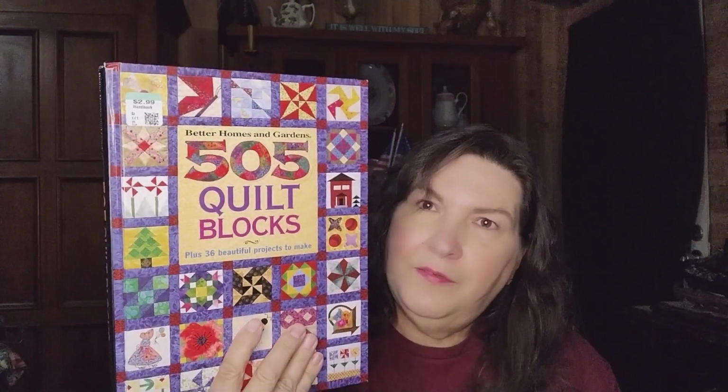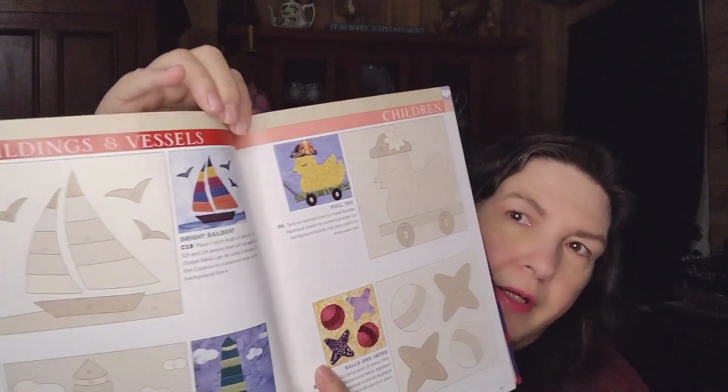These two came from City Thrift, and this first one is 505 quilt blocks. Now y'all, I've got a lot of quilting books already, but I really liked this one because it has patterns in here for all kinds of things. Numbers, letters, animals. Let me see if I can find some really cool ones. I was looking at the chicken. They had a chicken in here. They've got a pool toy block. They got a sailboat block. The little ball and jacks that we played with when we were kids.